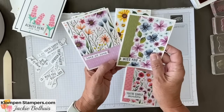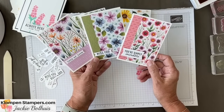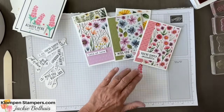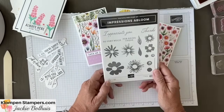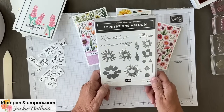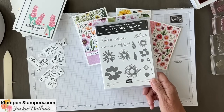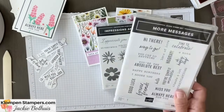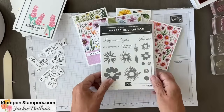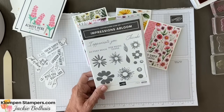I mean, really, it seriously doesn't get any easier than that. But look at how cute these are. I always say easy doesn't have to be boring, and I don't think they're boring. You could add a little bit more to them if you wanted. Now, this paper actually coordinates with the Impressions of Bloom stamp set, which is another gorgeous floral set. More messages is an online exclusive, so you won't see it in the catalog. But this is going to be the featured set for May for our bundle of the month.